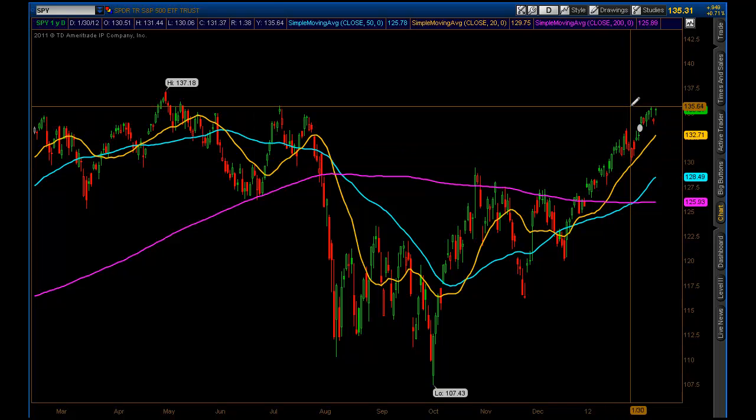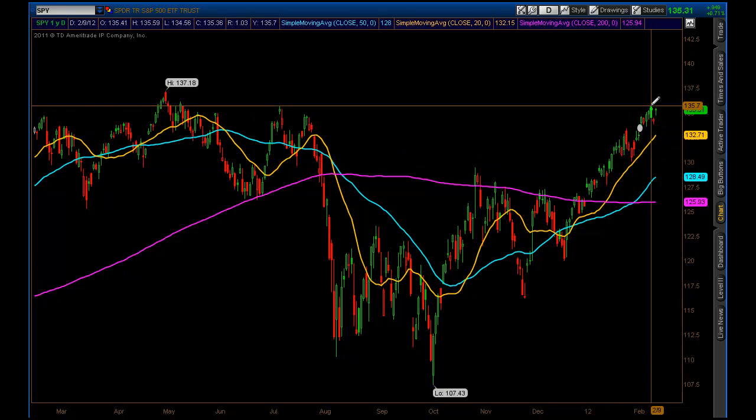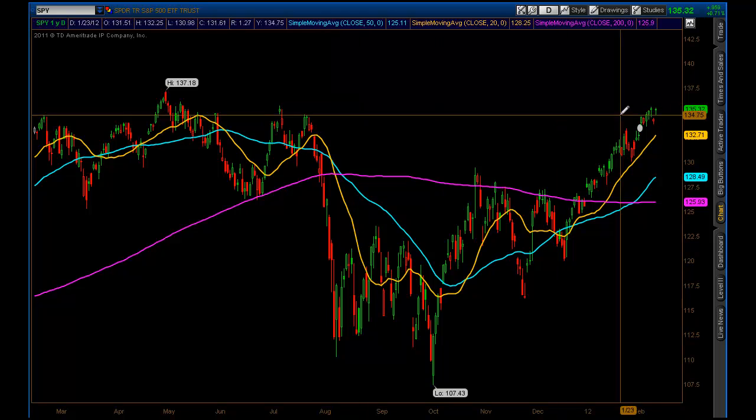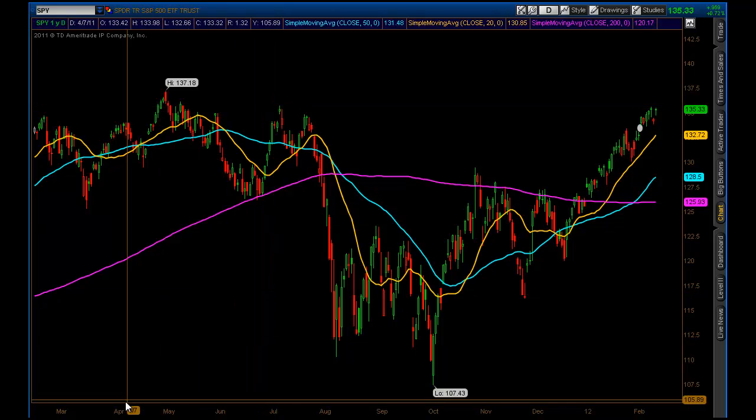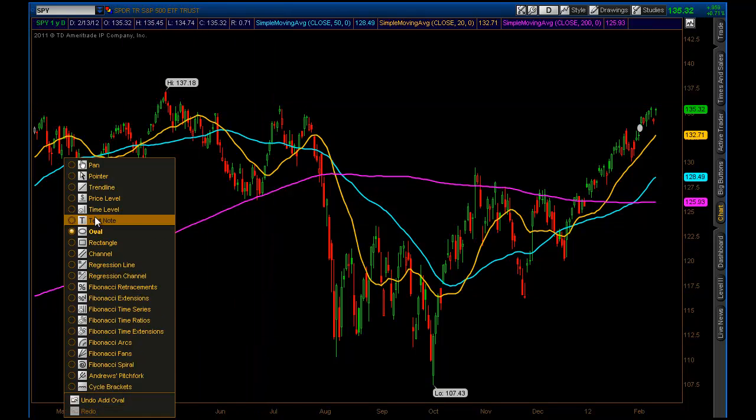What I am looking for, though, is we have a lot of resistance up here, and there are a couple of things that have me starting to get short. I actually already started getting short. So let's look at some resistance levels first.